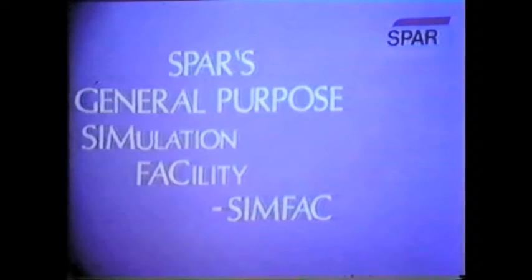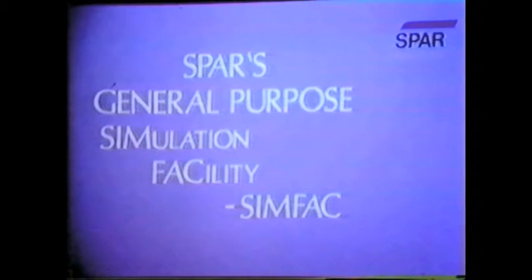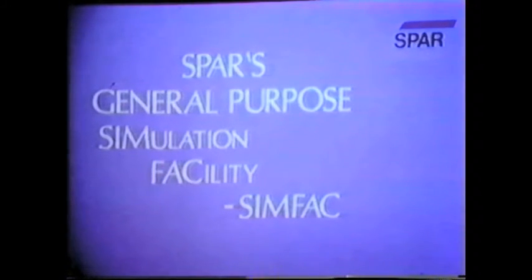It's speculation at this point, but I think it will probably occur. Well, of course, SimFac is short for Simulation Facility, which, as you've mentioned, the astronauts have come up to use. They can see how the arm looks and how it acts in orbit. That's right. Our SimFac is a NASA training facility, and in fact it's the only one for the remote manipulator system. So we train all astronauts who will be using the RMS.